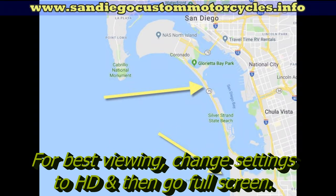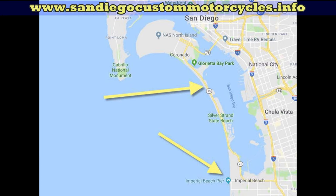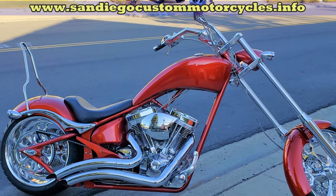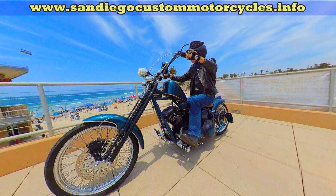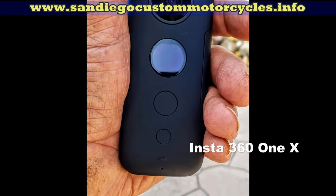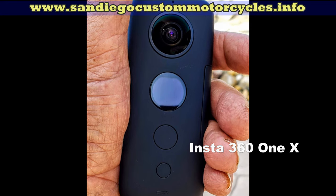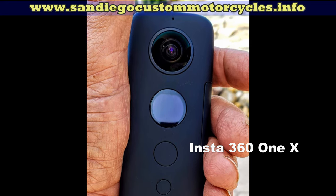Chopper Ride San Diego. This is a short ride on the Silver Strand, which connects Coronado to Imperial Beach, and then on to the Imperial Beach Pier. The two choppers in the video are 2017 Big Dog K9 Clone, and this is a one-off garage-built custom bike. The 360-degree camera used was an Insta360 1X. See text for details.